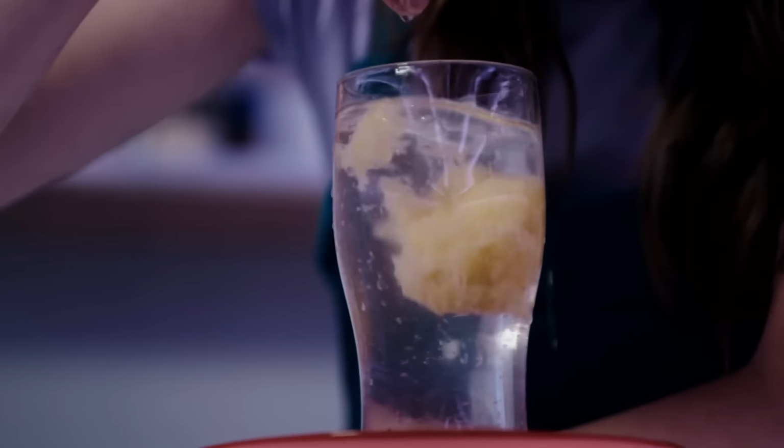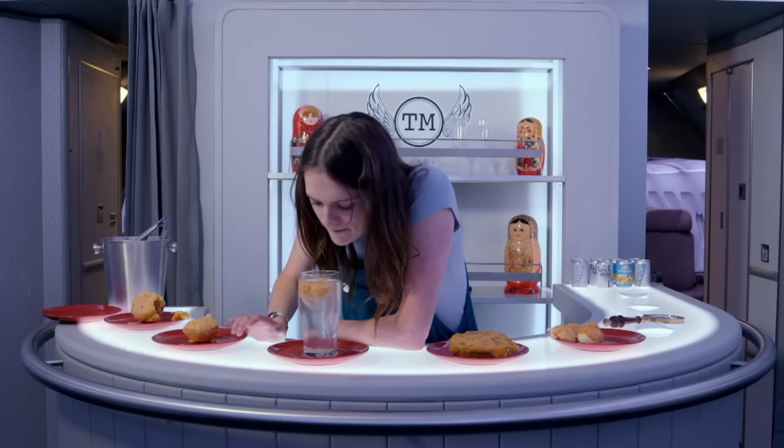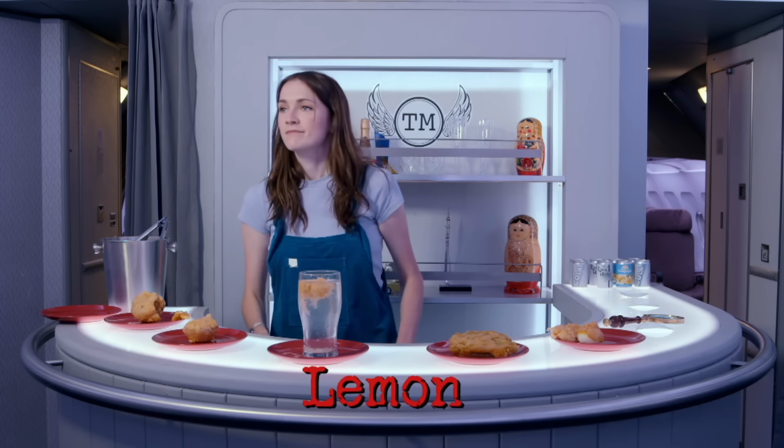Oh, no. Oh. Mm-mm. Look at it. You're licking it, are you? Internally. You can lick internally, as long as you don't bite it. Look, it's all solid. Mm-hmm. I'm going to say that's a lemon as well. Two lemons in the end.